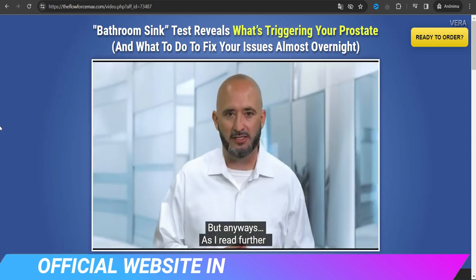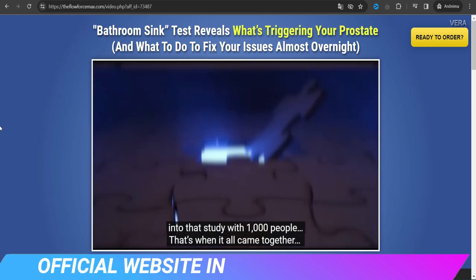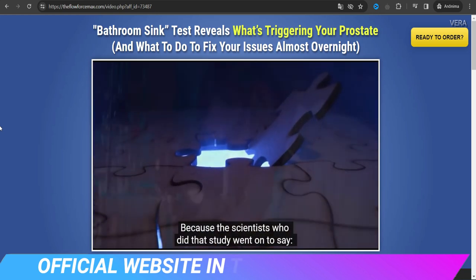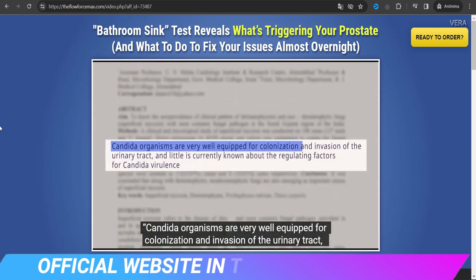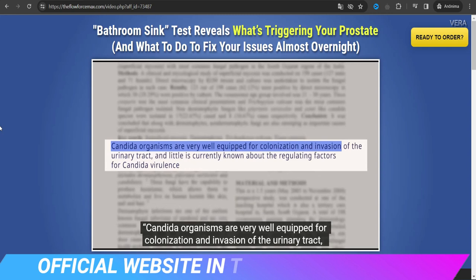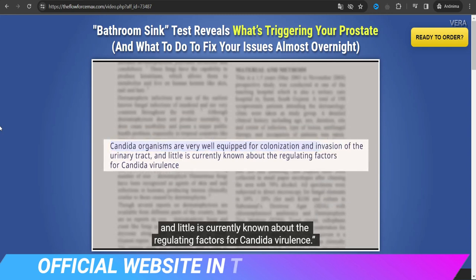But anyways, as I read further into that study with 1,000 people, that's when it all came together, because the scientist who did that study went on to say, "Candida organisms are very well equipped for colonization and invasion of the urinary tract, and little is currently known about the regulating factors for Candida virulence."